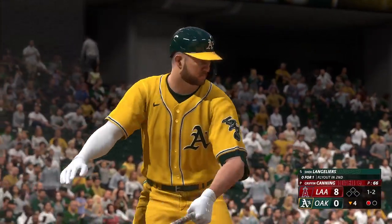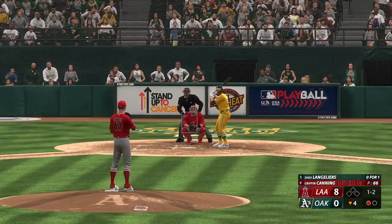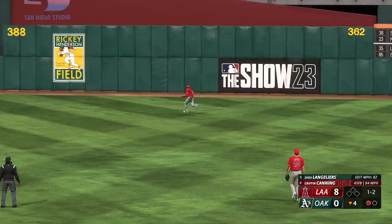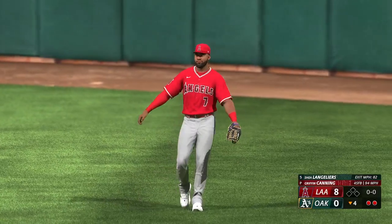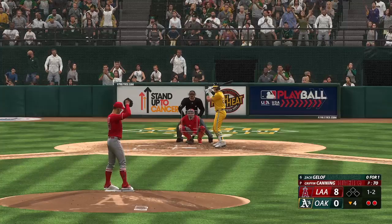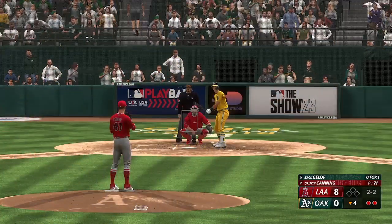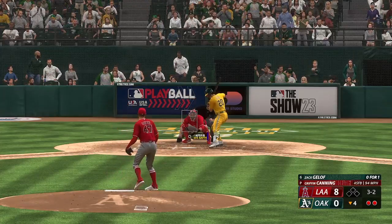And now the catcher comes up to him. Shea Langoliers. He's 0 for 1. The 1-2. Out towards right center field. Adele going after it. Drops into the glove. And there's 2 down. Now back. 2 outs, bases empty. Here's a speed threat, Zach Geloff. Next one misses. Now 2-2. 2 balls, 2 strikes. And that one missing low.